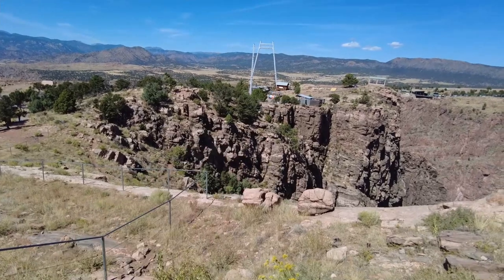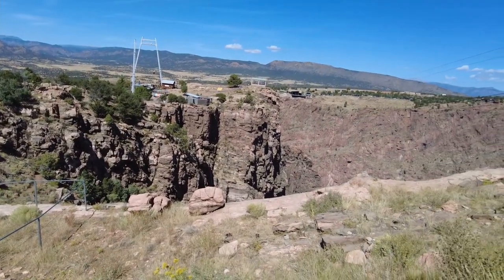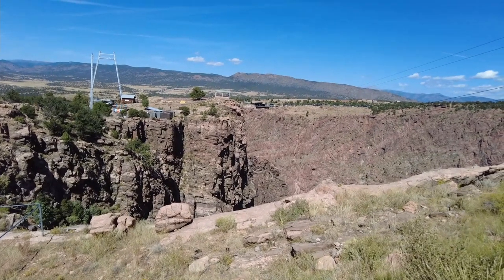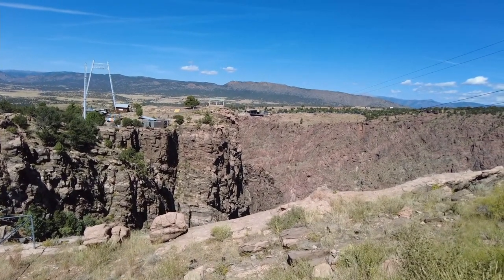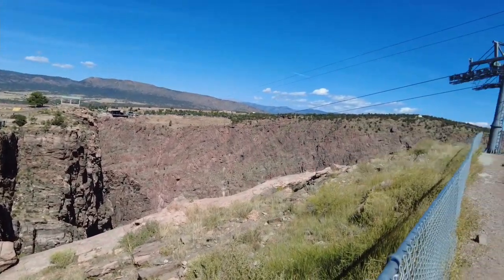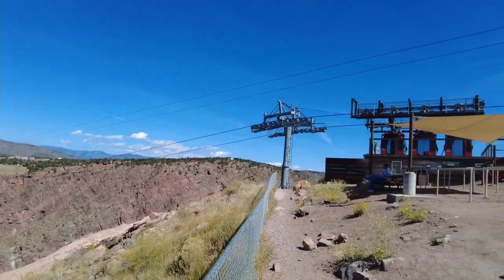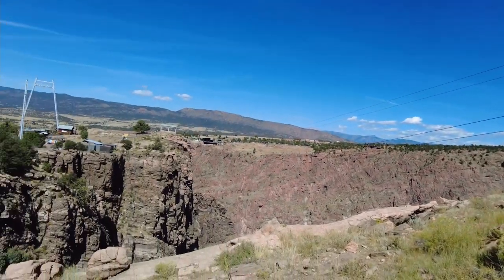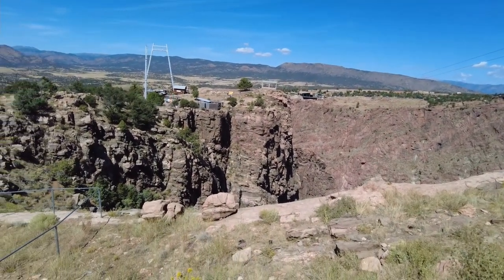We have the swings over there, gorge over there, visitor center way over there. I don't know where the bridge would be. Oh, you can kind of see it's past that house. But we have the gondolas and zip lines over here. So let's see what those are like.